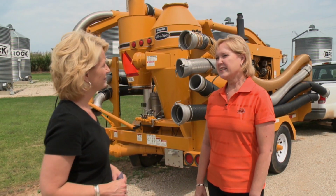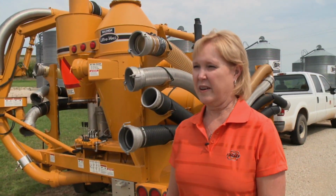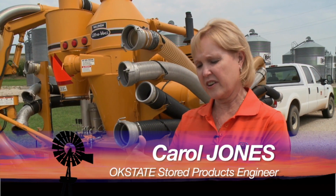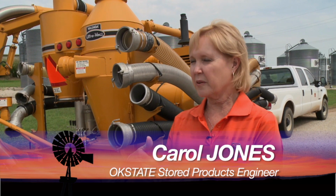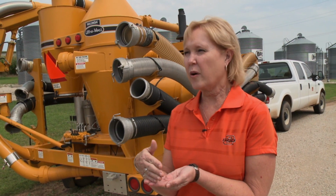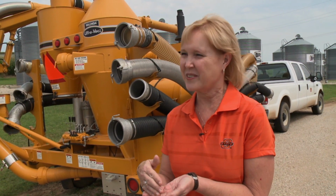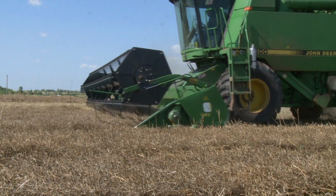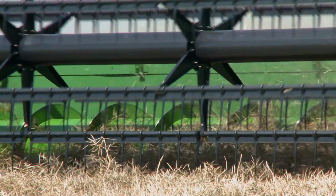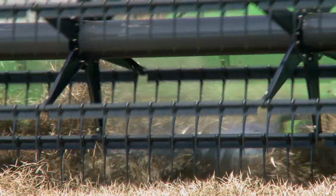Well, canola is a little over a third oil. So every time you picture a handful of canola, just picture a third of that being exactly like the oil you buy off the grocery shelf. A third of it would be that oil. So oil and heat don't mix too well. And when we harvest canola in Oklahoma, it's about 90 degrees. So that oil can go rancid if we don't handle that crop appropriately.